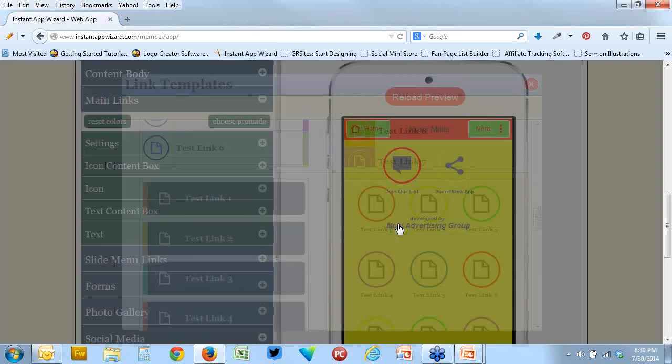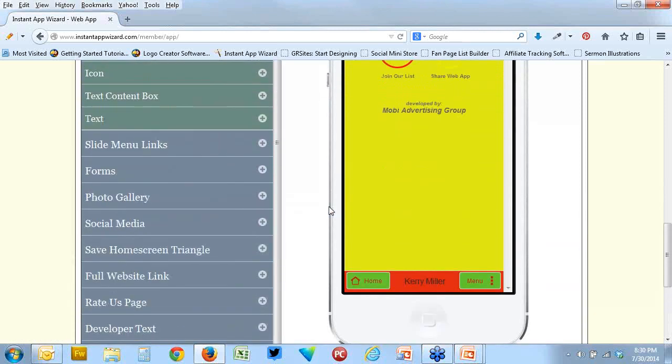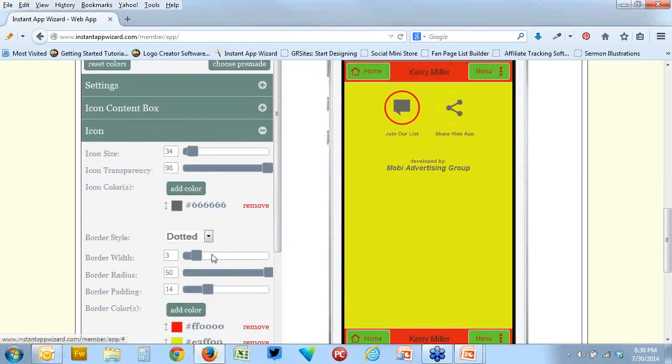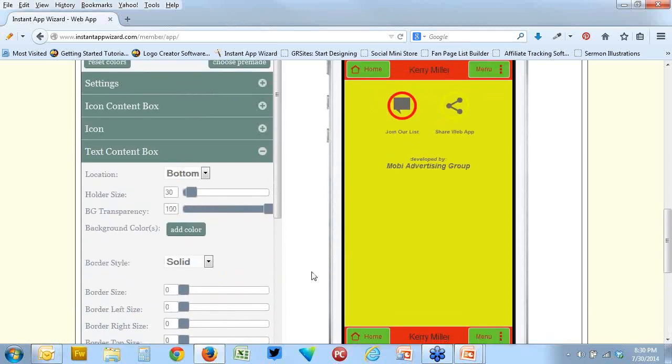You can choose an icon look. Okay, there's the icons. You can come in here. Icon. I can resize these. I can change the transparency of them. I can change the size of them. I can do anything I want with the icons. I can change the border width. I can change the border radius. I can change the padding. I can change the colors. I can do anything I want.